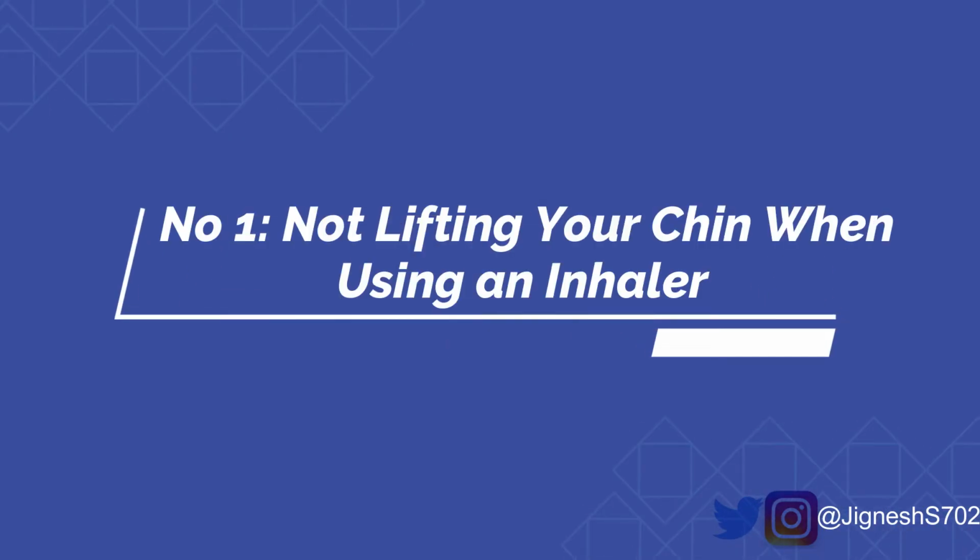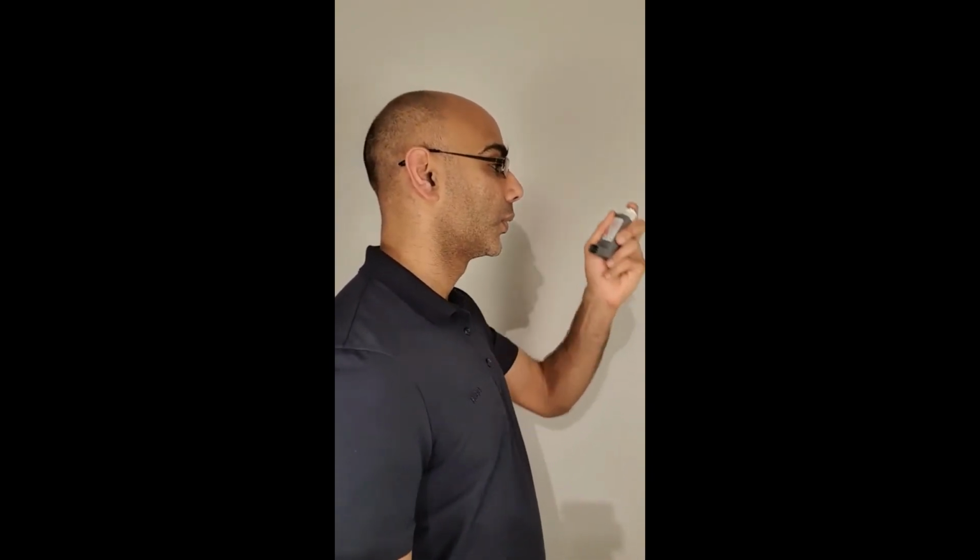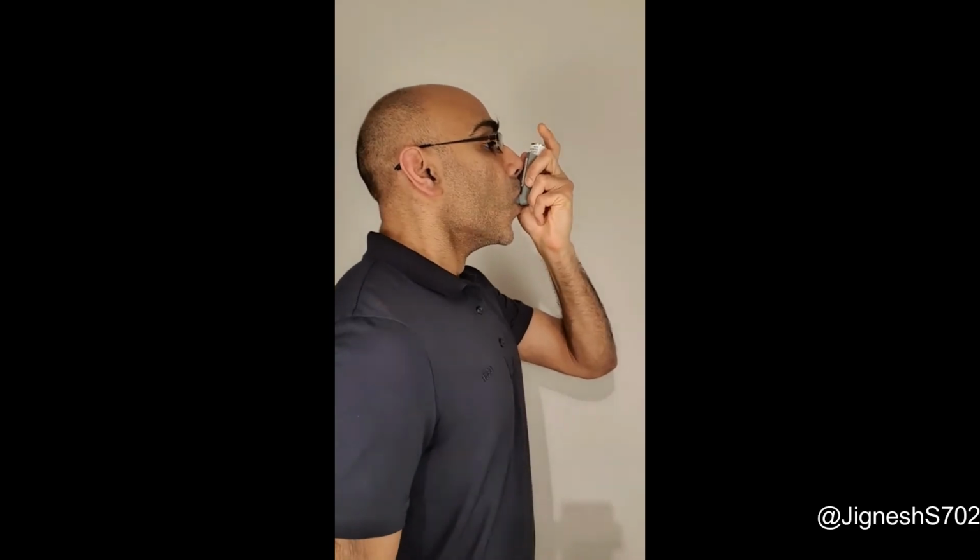And this week's number 1 is not lifting your chin when using an inhaler. If your chin is pointing downwards, it can make it harder for the inhaled medicine to reach deep into your airways. Lifting your chin slightly helps the medicine go down to the lungs more easily. There was a study in 2017 which identified not tilting the chin upwards was linked to uncontrolled asthma in MDI users. It is a minor change in how the inhaler is used, but it may have a big benefit.